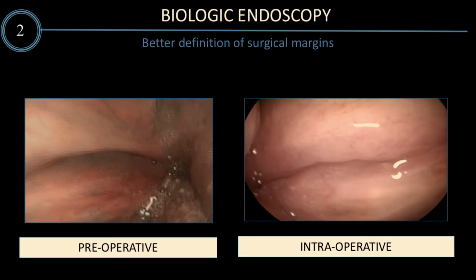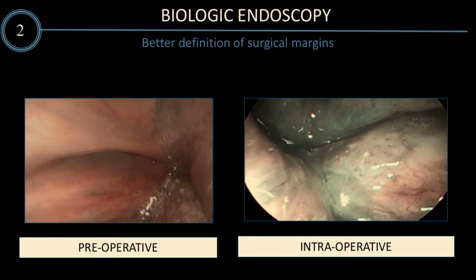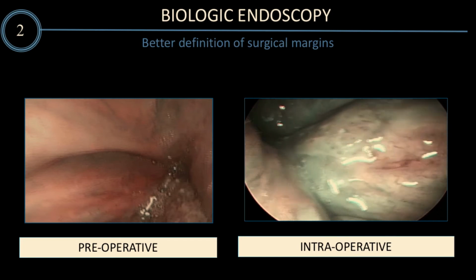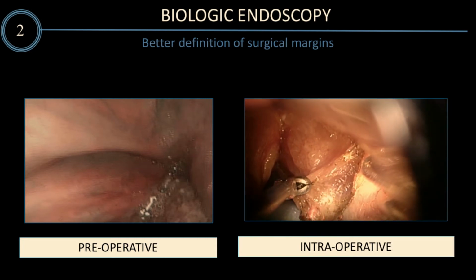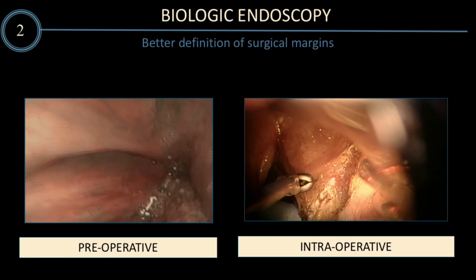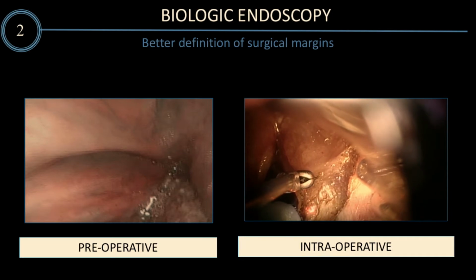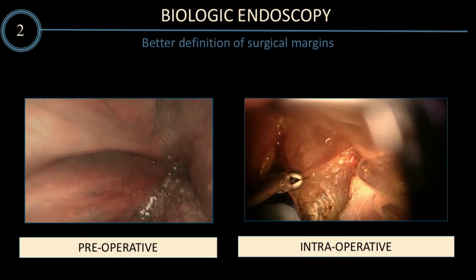So you can map exactly the extension of your lesion, and you can define much better the superficial, mucosal extension of the lesion, and plan in this way your resection in terms of excisional biopsy. This is the case where we performed a subligamental chordectomy with a CO2 laser, keeping a good margin, at least 3 millimeters, and keeping in mind the previous information that you got with the NBI exploration.